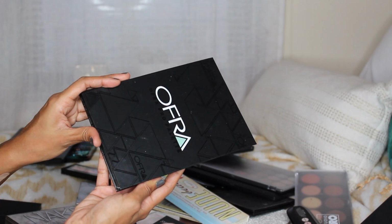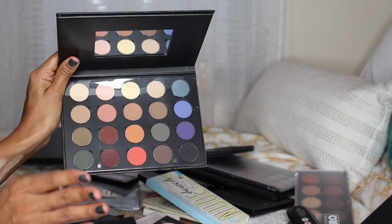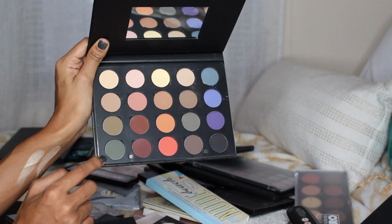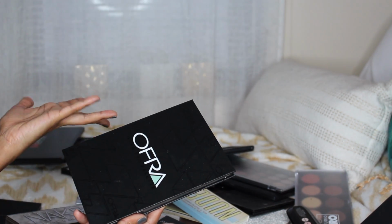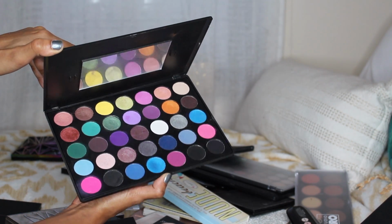Another Ofra palette. This one is the Pro palette and the eyeshadows look amazing. I haven't swatched it or used it. I kind of sort of want to keep it because these 4 eyeshadows right here are so unique and different, especially that army green, but I'm going to put it in my maybe pile and maybe give it to you guys.